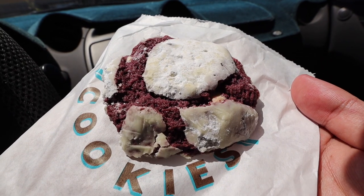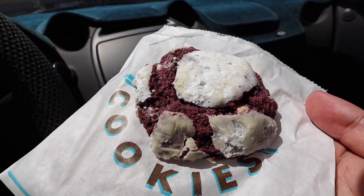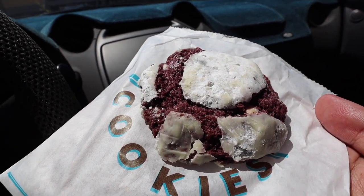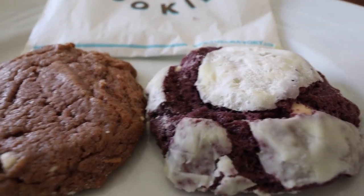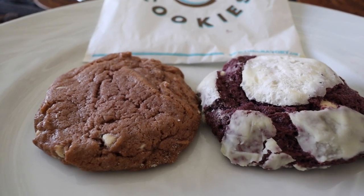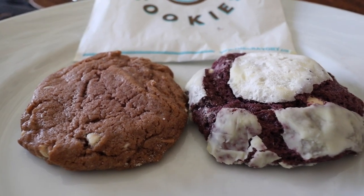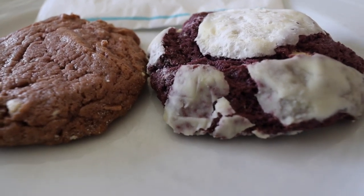So that's the ube cookie right there. It's too pretty to eat in the car, so I'm gonna wait till I get home and I'm gonna heat it up. And fast forward to JJ at home eating the cookies. This one right here is the taro, and this one right here is the ube. As you can tell, the taro is a little lighter, like a lavender, and the ube is more purple, and it's also got some sugary stuff on top. There's Madi right there in the background, see that?